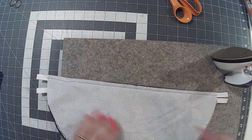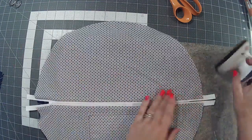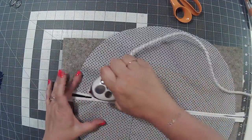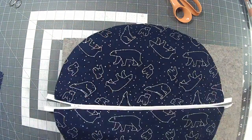There we go. Right. Like that, and then we're going to open that one out like that. Give that a quick press. We've got a teeny tiny bit of top stitching, and then we can start actually constructing the bag. Pull this one out like that.